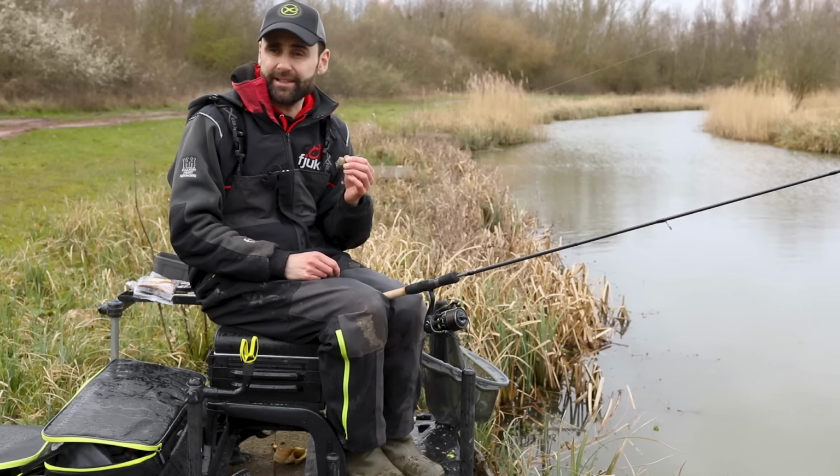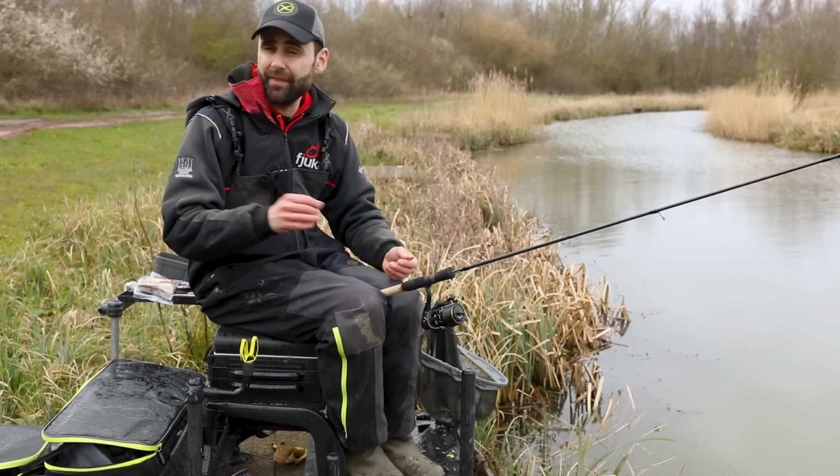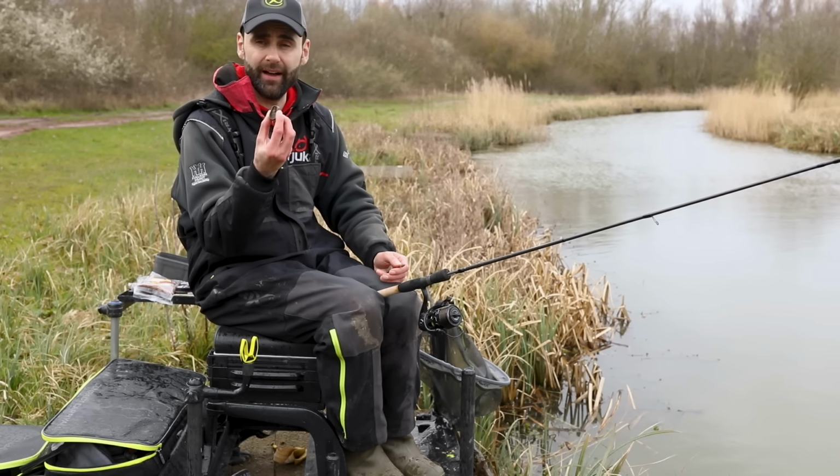I'm fishing a feeder today which has taken quite a bit of a back seat in the past decade or so, and that's a pellet feeder. And I'd say that probably 90% of people these days use either a method or a hybrid style, alloy, high frame kind of thing, a bit like that.